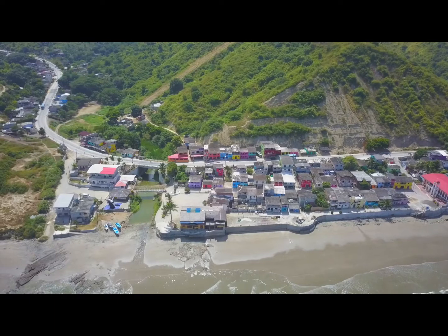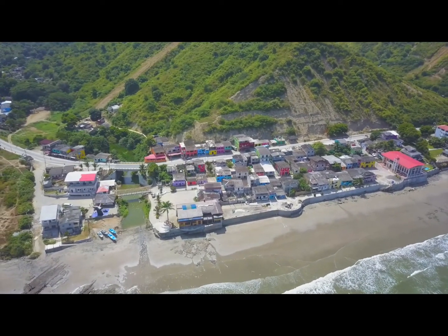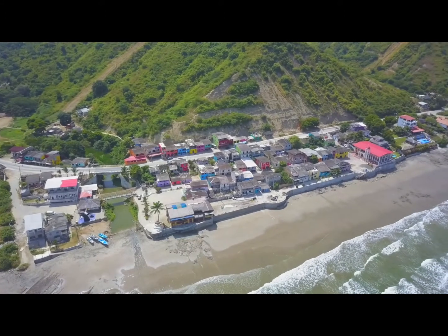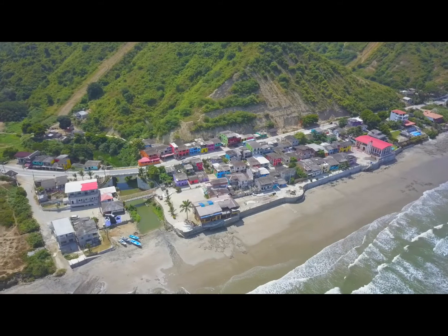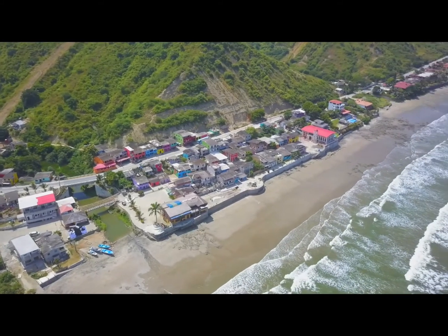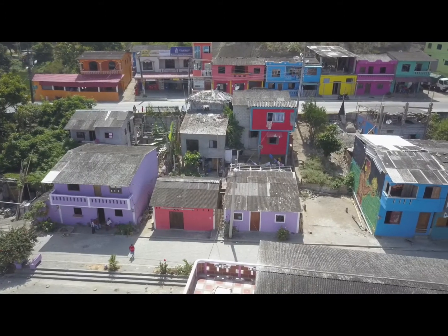But there are many exciting things that are going on in the village other than the colorization that make it a fun time, a real exciting time to live in the little village of La Entrada. People are very excited, and we're excited for them. So that's a current update.